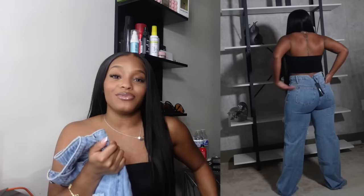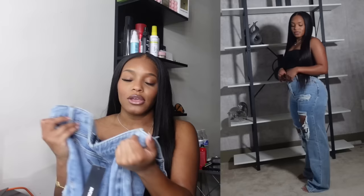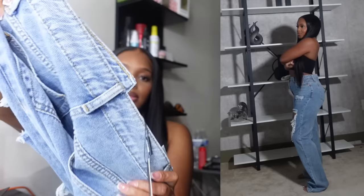This butt, you know, I be struggling to get the butt in there, but once it's in there, it's in there. They're some high-waisted mom jeans. Y'all know mom jeans is really in right now. The wide bottom, I really like the distressing on them. This is the material of them up close. These do not have any stretch on them, y'all, so I would get your exact size. But I really love these.